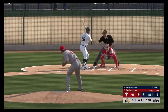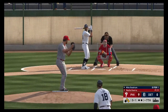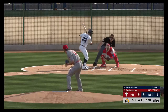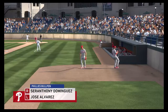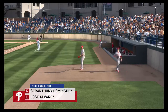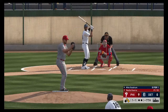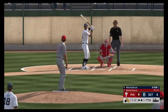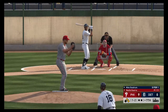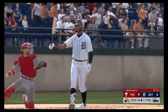From the stretch. And it's the outside corner. It's strike 1. 0-1's the count. That misses wide. 1 ball and 1 strike. Now some movement out in the Phillies bullpen as a lefty and a right-hander start to loosen. First and second here with nobody out. Fouled off. The 1-2 is offered at and missed. He chased it for strike 3.